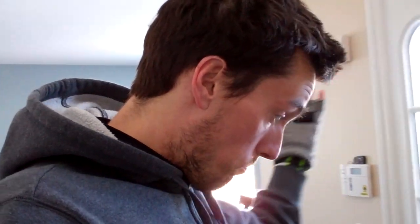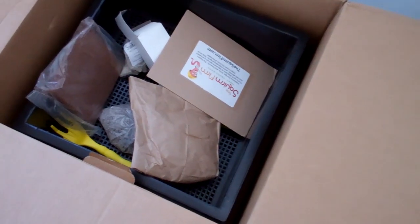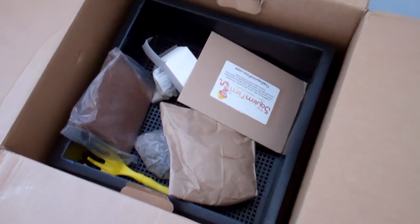So, I'm gonna put it together. The worms are coming in a few days. I ordered 1,000 to put in here with them. And we're gonna be farming in the middle of winter indoors. I'll be keeping it inside here. All right, well, I'm gonna get it set up and in a few days we'll get it going.